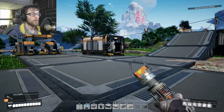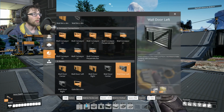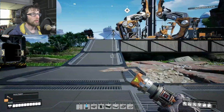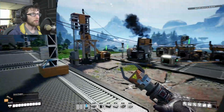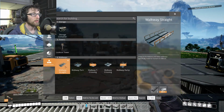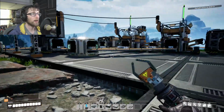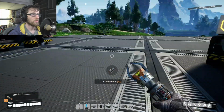Okay, so now we have walkways in the build menu. Which should be under... Where? Oh, here it is. Okay, so now I got all the walkways I need. I think I can build off of this and go over that direction with what I need to do. Oh yeah, I can. Okay, so we need rods. Lots and lots of rods. That is a good start.